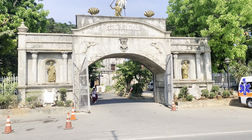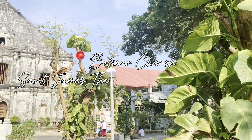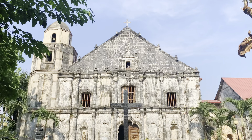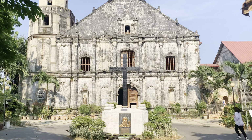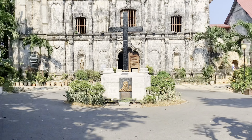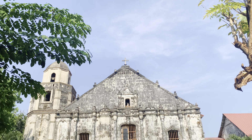I am thrilled to have you all with me as we explore the Bolinao Church. Bolinao Church, formerly known as the St. James the Great Parish Church, is a famous historical and religious landmark located in Bolinao, Pangasinan. It is one of the oldest churches in the country, built during the Spanish colonial period in the 1600s.